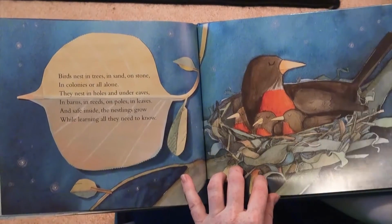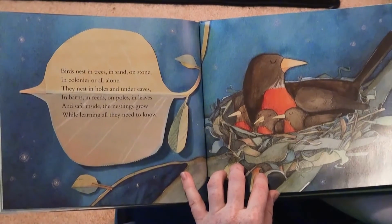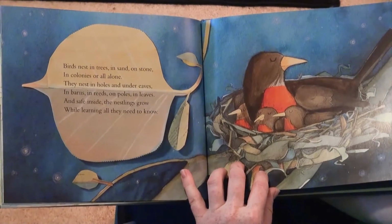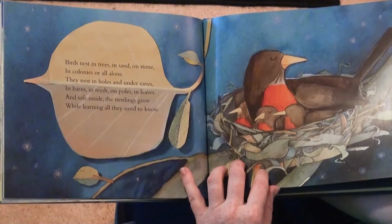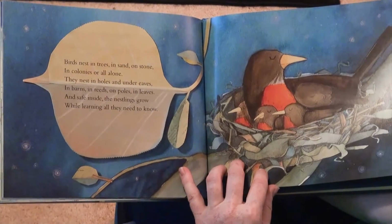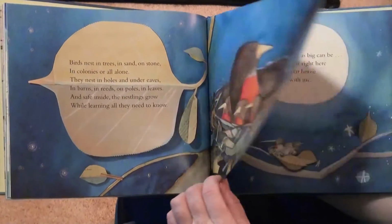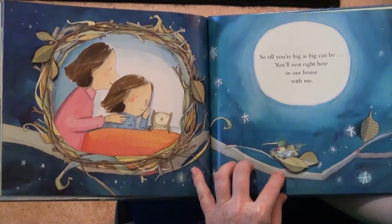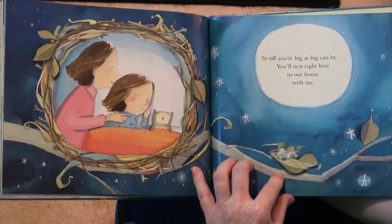Birds nest in trees, in sand, on stone, in colonies, or all alone. They nest in holes and under eaves, in barns, in reeds, on poles, in leaves. And safe inside, the nestlings grow while learning all they need to know. So till you're big as big can be, you'll nest right here in our house with me.